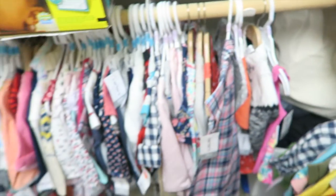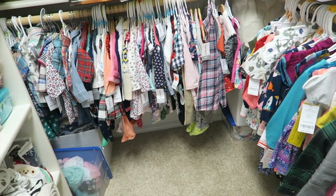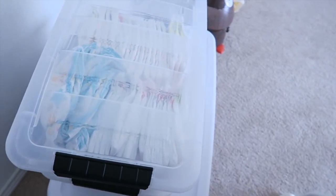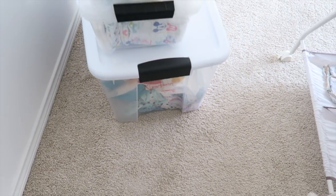That's kind of what I do, and I try to have it so I wear things multiple times. You guys know the pictures of the day. And yeah, that's pretty much all there is. And we're gonna see the babies downstairs. This is newborn diapers that I'm gonna put away, and here is newborn stuff that I'm putting away in the attic.